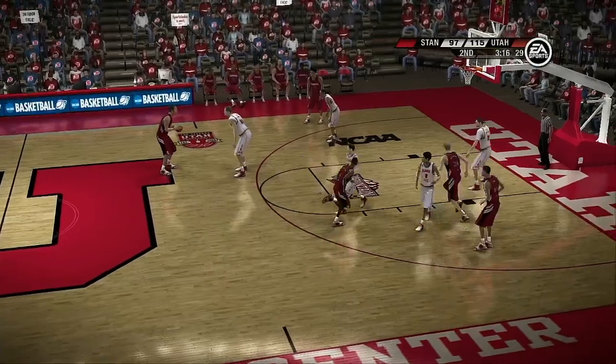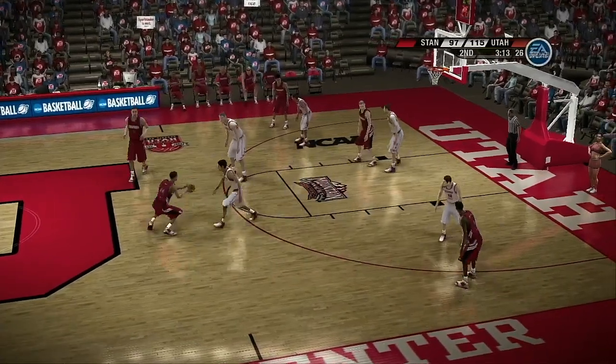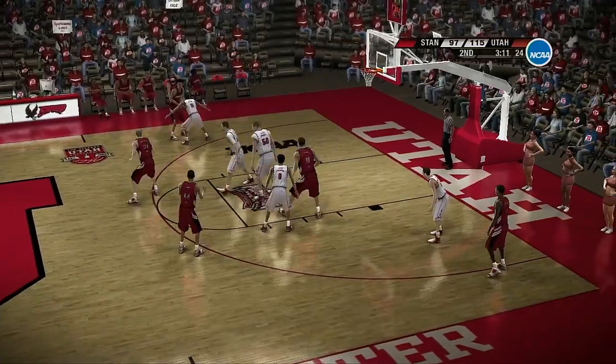They work it around the perimeter. It looks as though the students are all wound up and ready to agitate the opposition. Isn't it great, Brad?